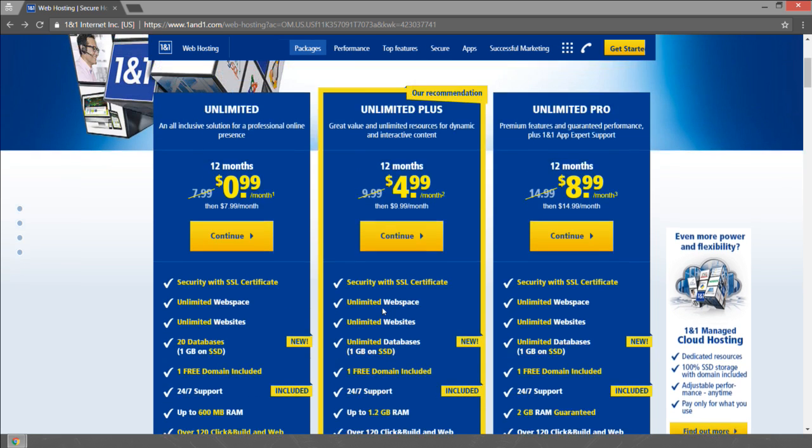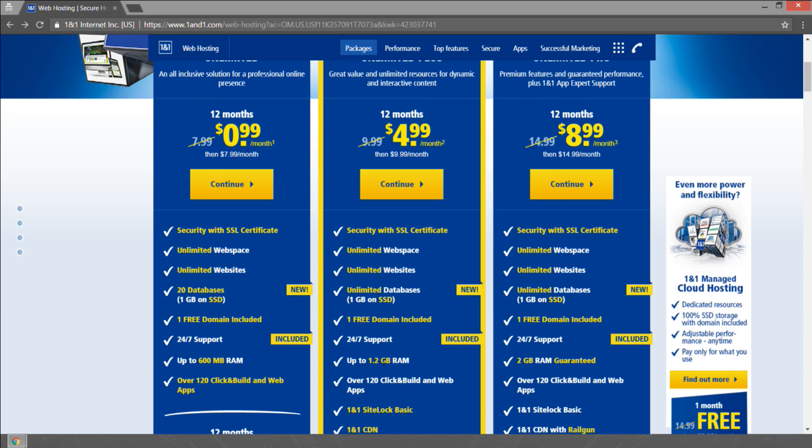For Unlimited Plus, you've got 1.2 gigs. For Unlimited, you've got 600 megabytes. Of course, we want to have 2 gigs for better performance on our website.